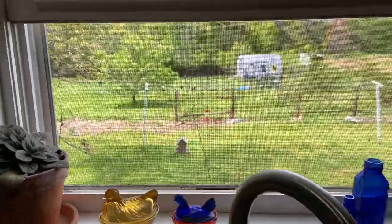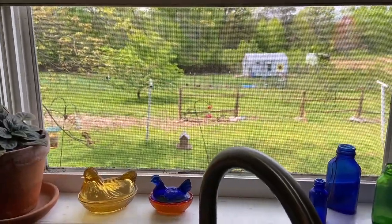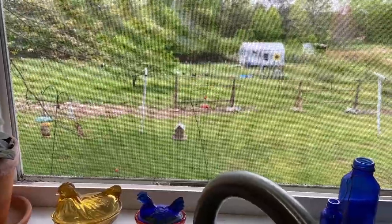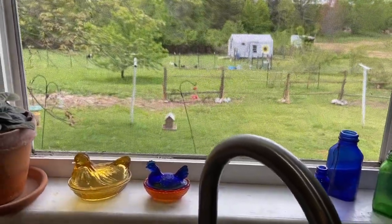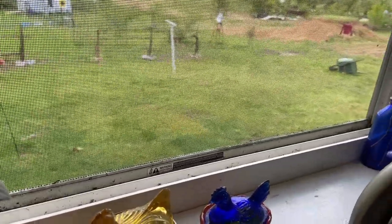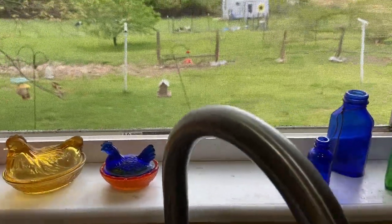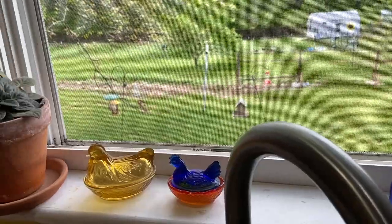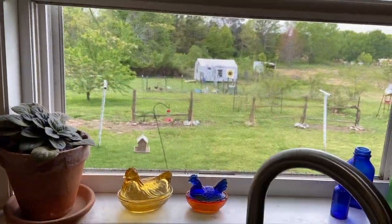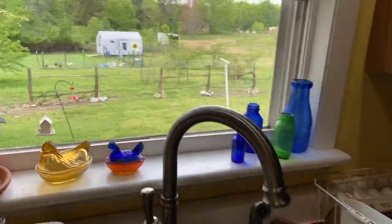Let's raise this a little bit. And I can see the chickens, and I can see the bird feeder that's leaning over a little too far, and the hummingbirds and my grapevine. And then I can look out this way a little bit and see different things that way. Hopefully there'll be some pigs out there soon.